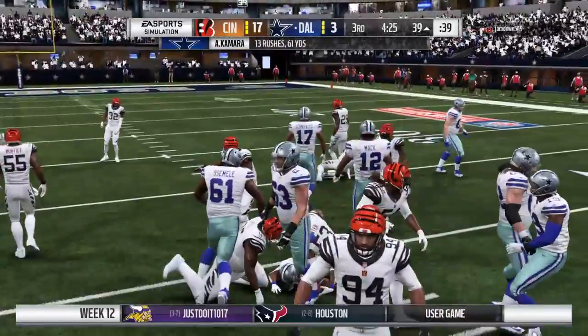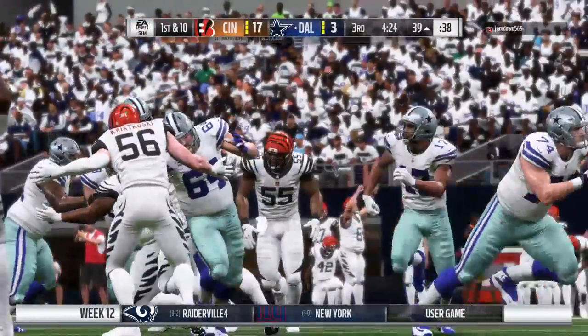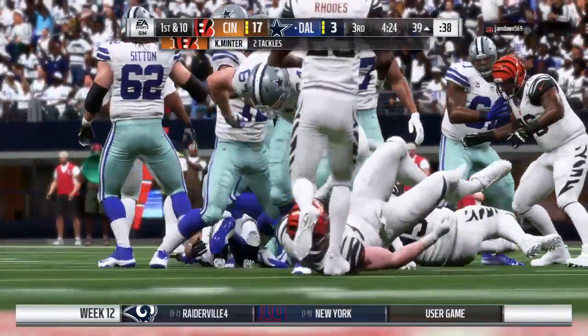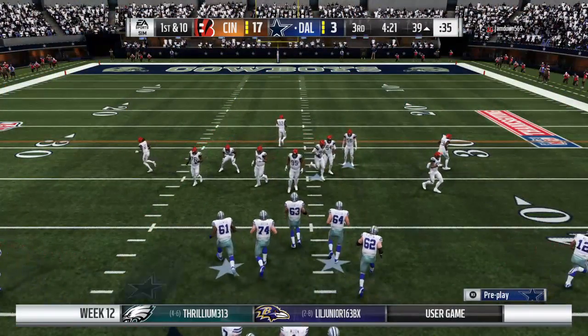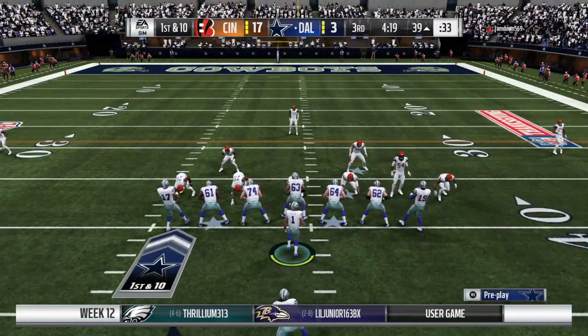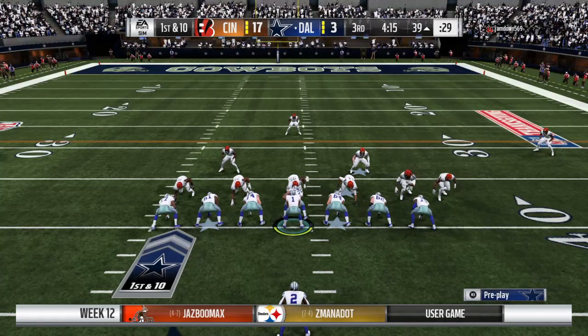And he'll get it inside the 40 to the 39. A gain of 4 that time as the drive continues. 2nd and 1 and people want to run the football. This is where every back in the league is supposed to do exactly what we just saw there. Pick up the 1st down. Still in search of their first touchdown of the game, but they're on the move.